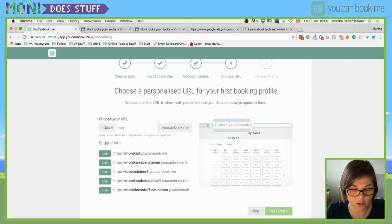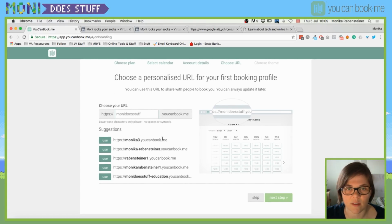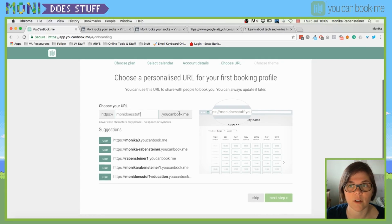So I'm going to choose Moni Does Stuff for that one. They also do suggest some variations. I'm using my actual name for another account, so that's why I can't use the same one. Or can I? It doesn't even say anything. It probably would. Okay, but I'm going to change it to Moni Does Stuff for now. They suggest something, but you can pick whatever you like and click on next step.